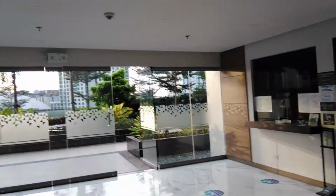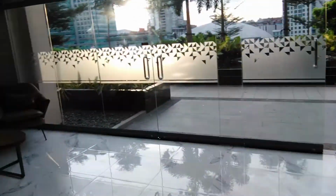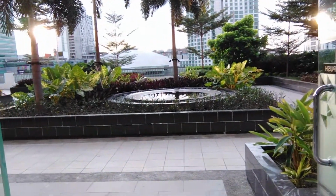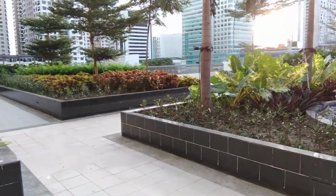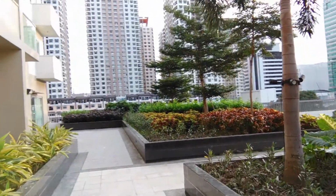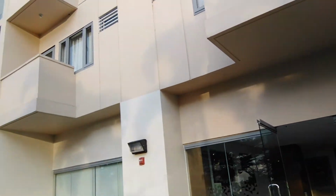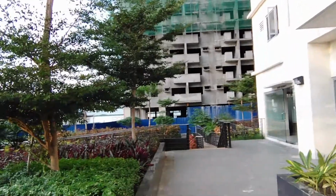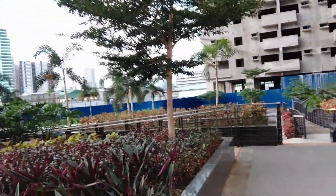On our way out, we have the administration on the left. It's closed today because it's Sunday. And this area right here is a lounge. And out here is the garden area. There is another tower under construction, which would be finished next year, hopefully. It's a very nice place to chill, do some stretches, walk your dog.